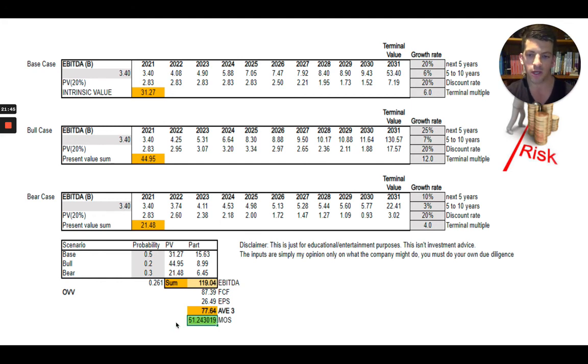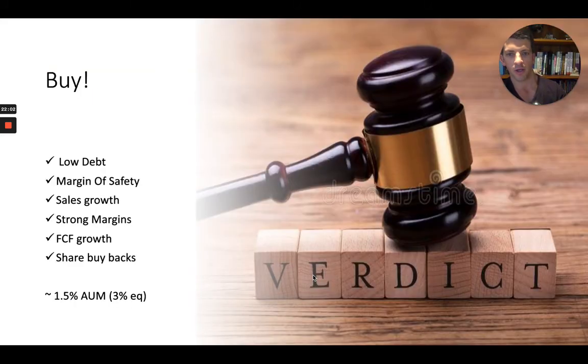Margin of safety, Charlie Munger's question: can we buy the shares at 2/3 of that value? And yes, we can today. $38 compared to $51. In my opinion, I'm getting very, very excited about this particular business. All right, my verdict for me, it's a buy.